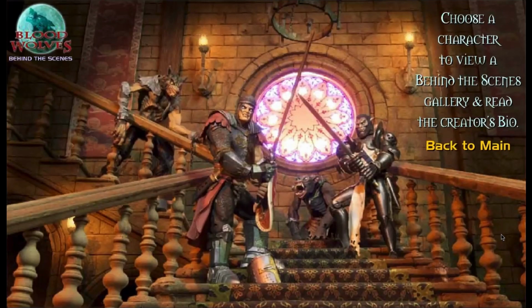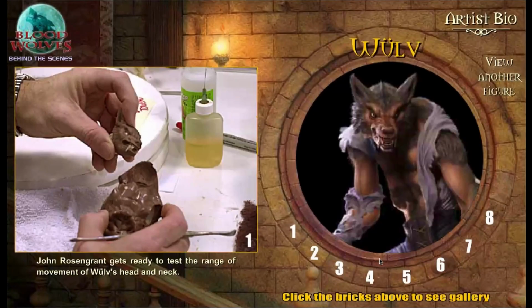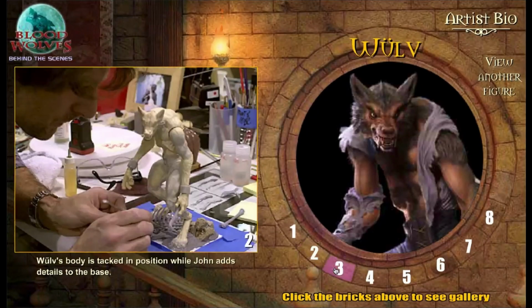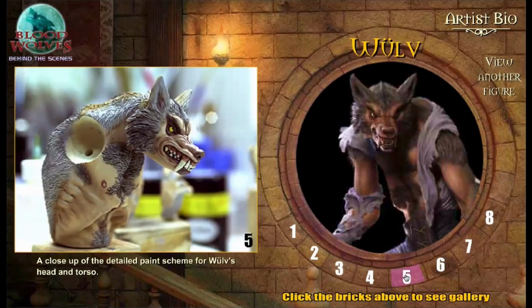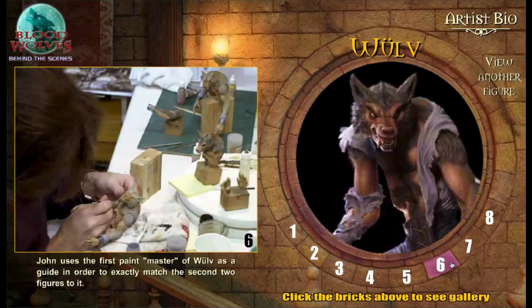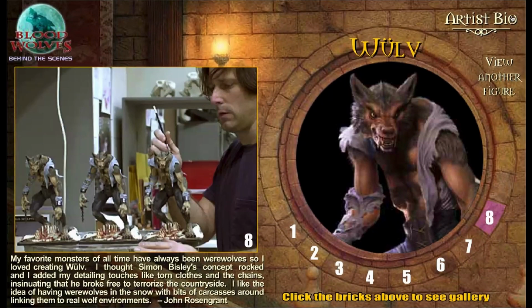And this picture alone is just so cool with all the figures. Let's make sure we get a click on each one of them. I love this guy, Wolf. Yeah, he's one of my favorites. John did this one too. You got to do two of these characters. And a lot of these were based on Simon Bisley designs. That's right. Is that right? Yeah.